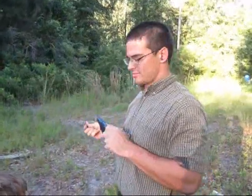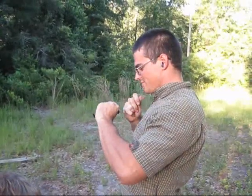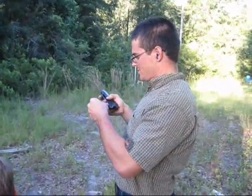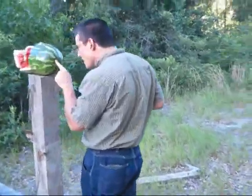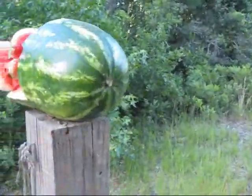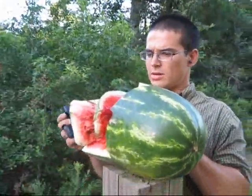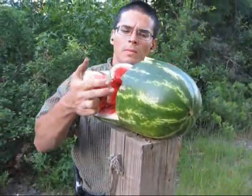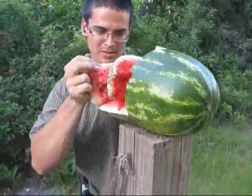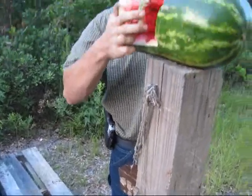That was rather disappointing. Okay, we're gonna clean off this. It sounded like a 22. Like, I know. Tick. And it didn't recoil at all. That's because it didn't leave the gun. Okay. It hit, but it looks like it barely broke the skin. Wow. I don't think it went anywhere. Yeah. That was rather disappointing. Okay. Yeah, it didn't penetrate at all. As the lifeblood continues to run out of the watermelon.